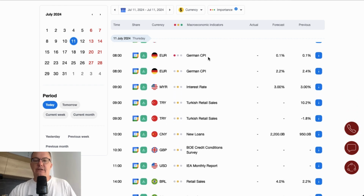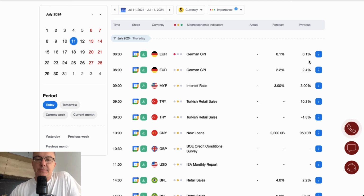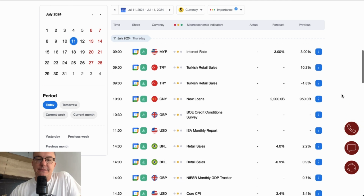At the same time, we got the German CPI data. This is the very important data release. The market participants expect the CPI to stay at the same level of 0.1%. So please keep an eye on this data as well.